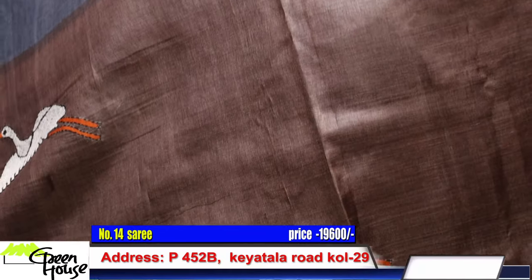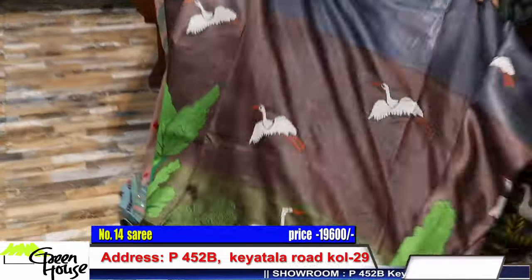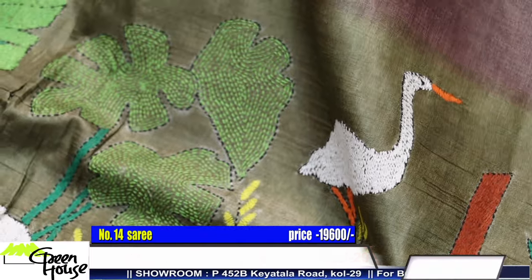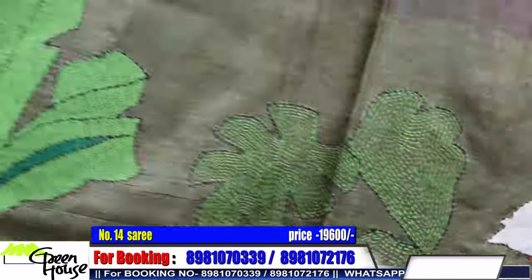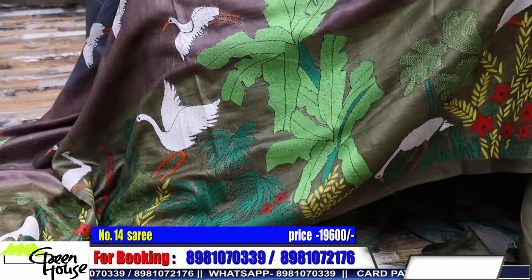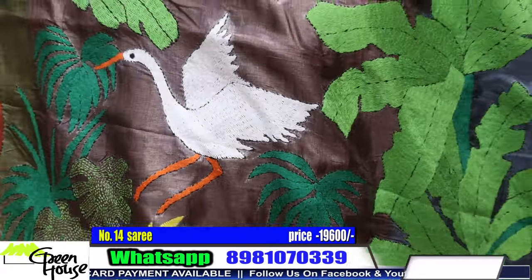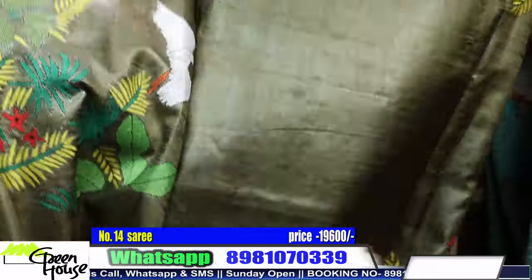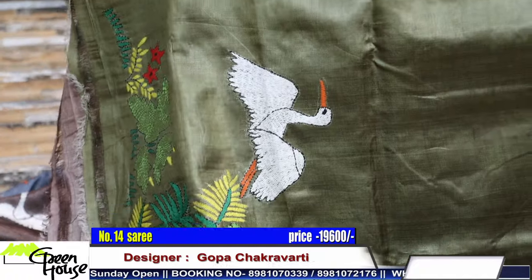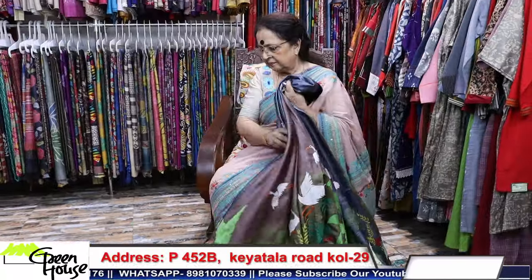Look at this. Festivities are all around. Wedding season is on. So grab this katha. If you like it, take it. Very good quality. Look at this. And this is the achal. This is costing 19,600, with this kind of blouse piece. Look at the blouse piece, I forgot to show you. This is the blouse piece. 19,600.